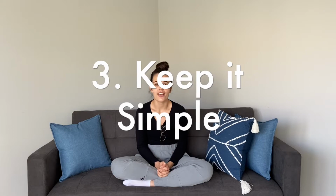Our third step and third letter, which is K. Keep it simple. As humans, naturally, we just want to overcomplicate everything. We want to overthink everything. We just want to go above and beyond for everything we touch and do and see. And especially when it comes to your health journey, start small, start simple, and just take steps from there.